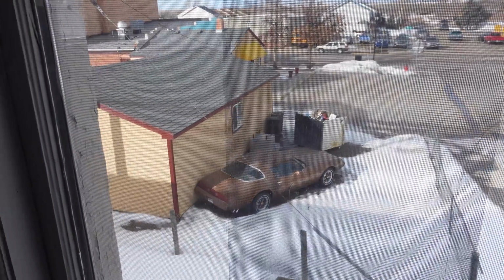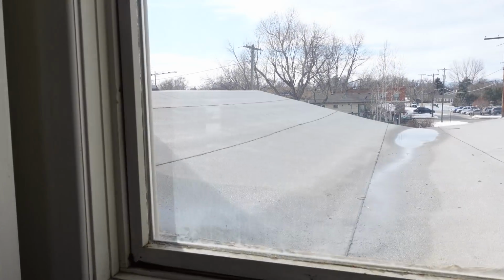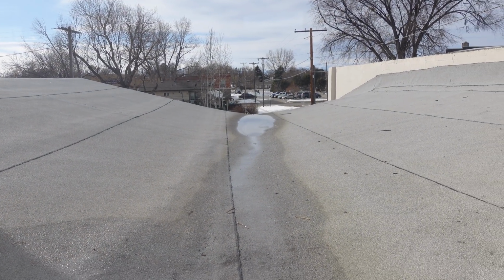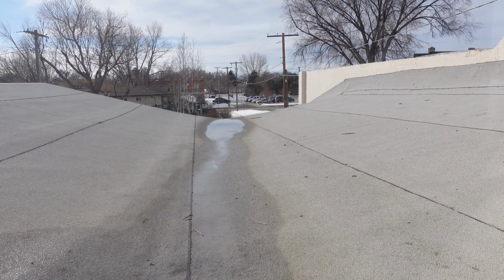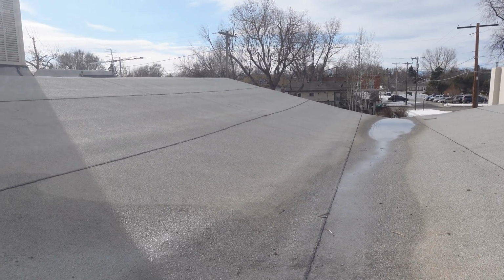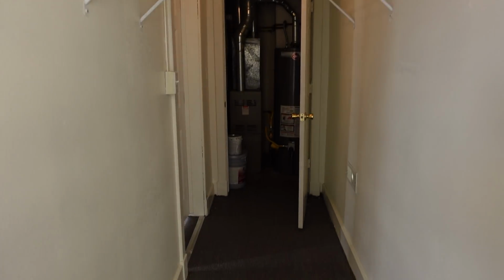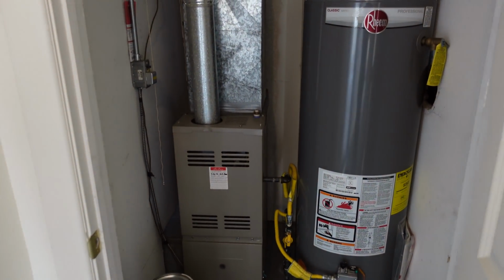Yeah, sweet old Firebird next door. And then you can see kind of the roof out here as well. And having sitting water on it isn't the best thing in the world, so I might want to check with my roofers. I know we had it checked out when I bought it, and they said it was okay, but it's never good to have sitting water on your roof. And then you have this gigantic closet right here, and your furnace and water heater, which is fairly new.